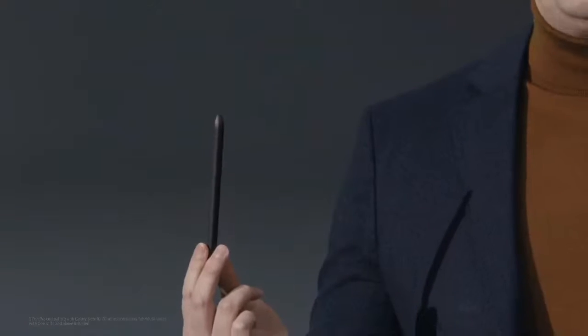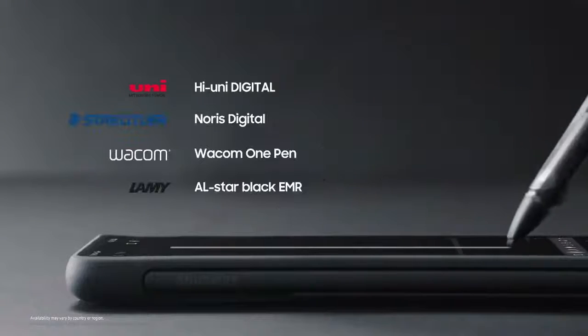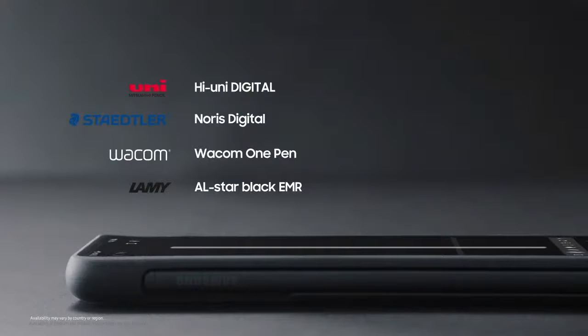With just the S Pen Pro, you'll be able to use all these amazing features across our latest S Pen supported Galaxy devices. The S Pen for S21 Ultra will be available at launch, and the S Pen Pro will be available later this year. We're working with industry-leading pen companies to design S Pen and S Pen Pro models that show off your style.